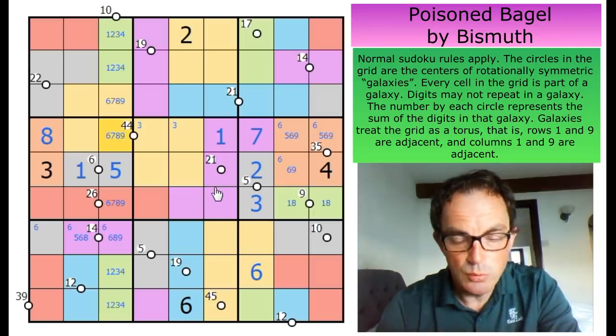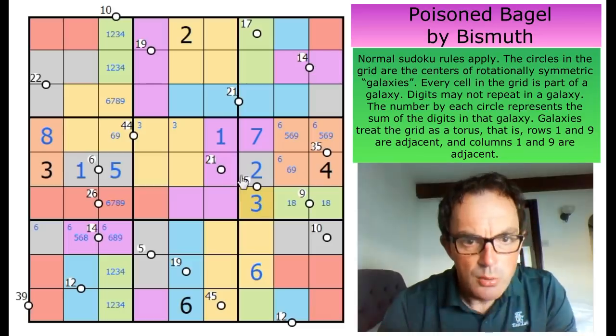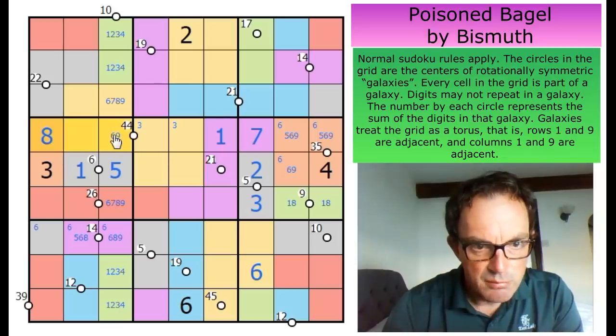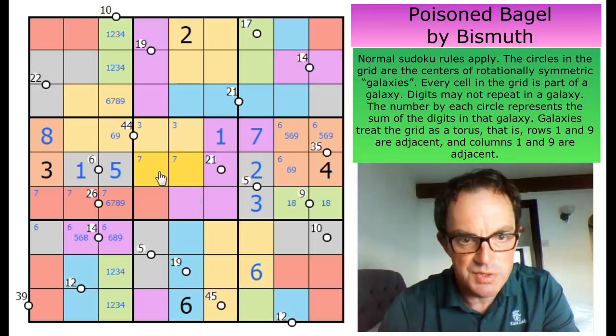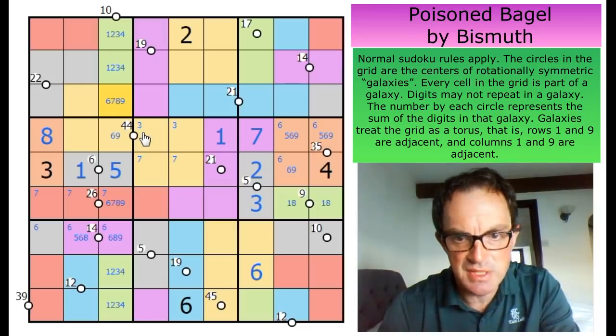That's not a 7 or an 8 now. Oh, in fact this 7 is rather interesting, because we can use geometry again. 7 must be in one of those 3 squares in the 26 cage, and it can't repeat in the 21 cage, so it must be in one of those 2 positions, which is part of the 44 cage, so this can't be a 7.